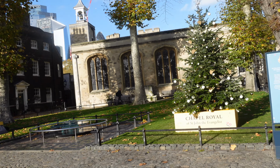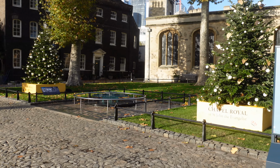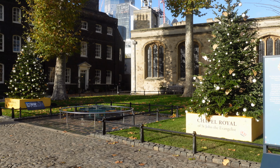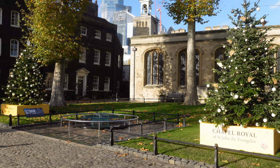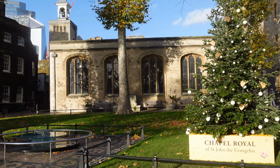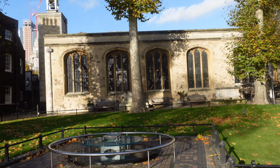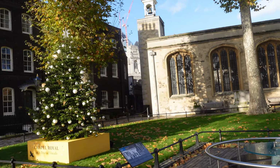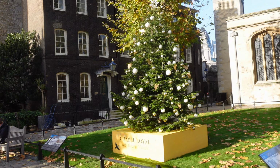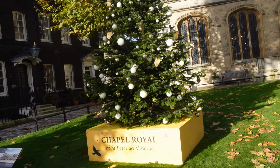On the 2nd day of Christmas, the Tower shared with me 2 chapels royal. The Tower community celebrate Christmas and sing carols in the Tower of London's 2 chapels. The 2 chapels are the Chapel Royal of St John the Evangelist, built in 1080, and the Chapel Royal of St Peter ad Vincula, completed by Henry VIII in the 1500s. The chapel's role is to care for the spiritual well-being of the king, and a place of worship for the staff and also the residents of the Tower.